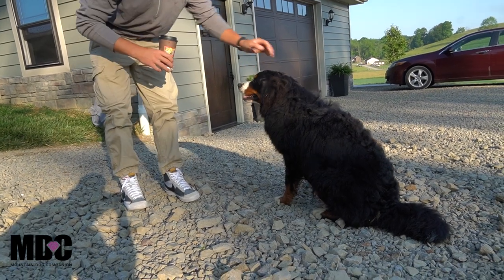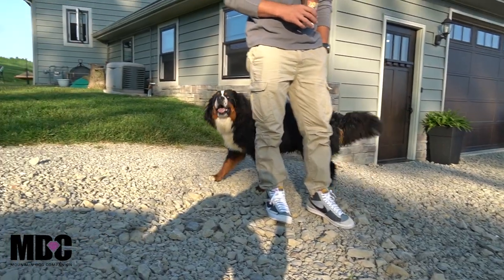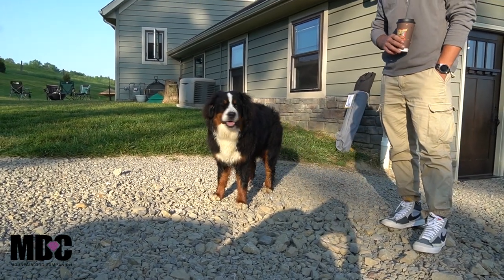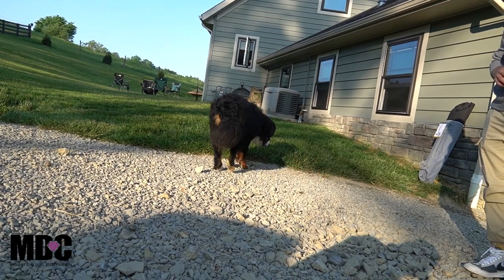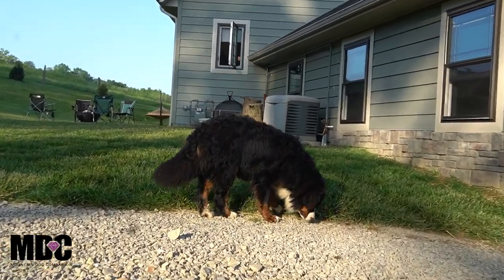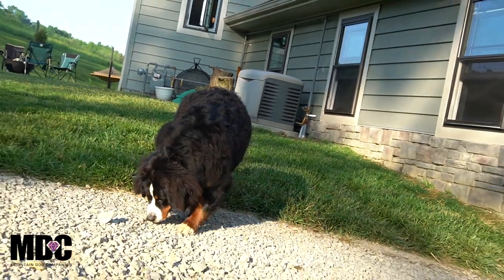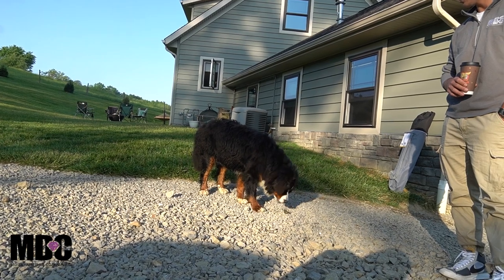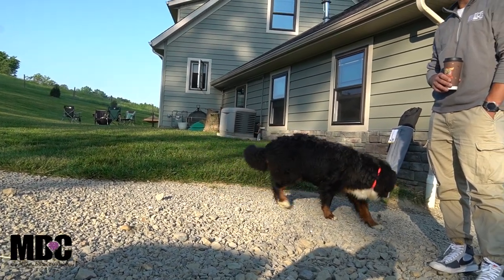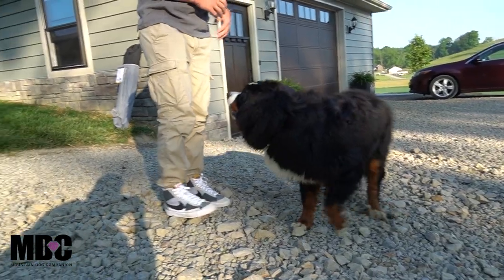Good girl. She's a little bit younger still. How old did Marilyn say she is? I think she's around a year. Not quite, maybe. You know, super sweet girl, and just has that great Bernese Mountain Dog personality. Just nice and confident, but still pretty chill. Just loves to hang out. And very fun to be around. Yeah, that's Ebony.